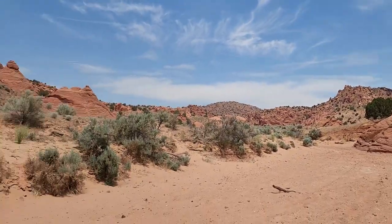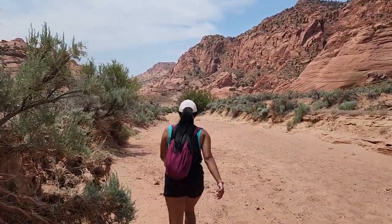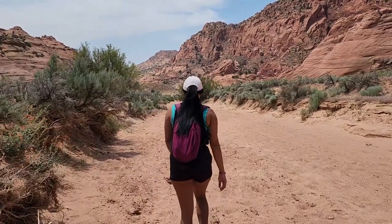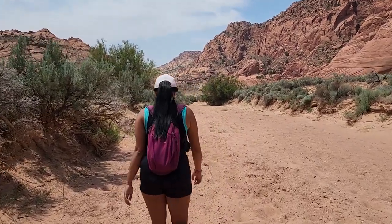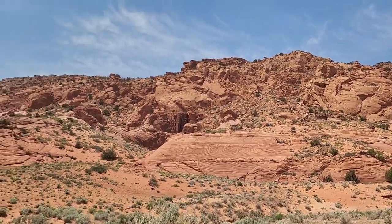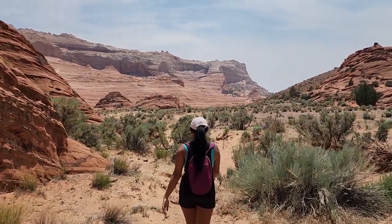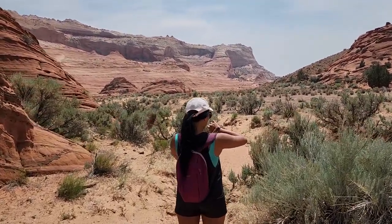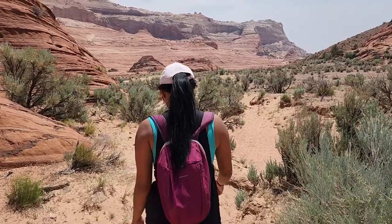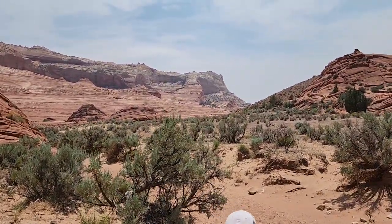Still walking. How many k's have we done now? 3.7, and we still have seen no slot canyon. A lot of soft sand. Rock formations are pretty cool. Hiking update, we're still going. Done 4 kilometers now, I think. 4.8. And I can't see any slot canyons on the horizon. It's getting hot too.